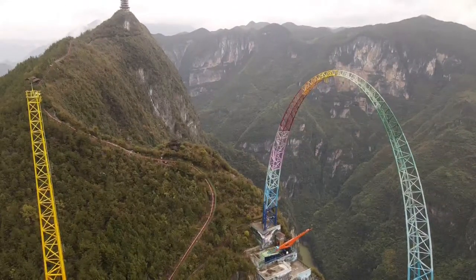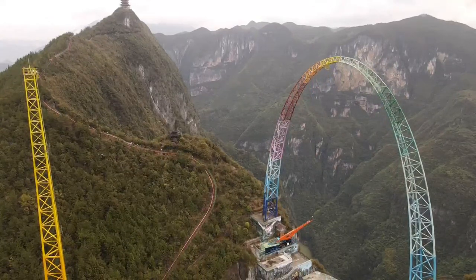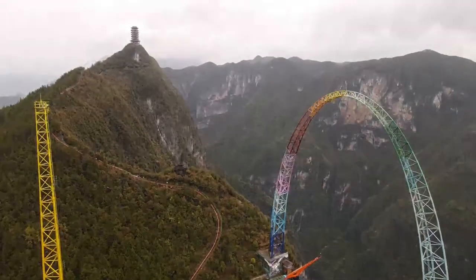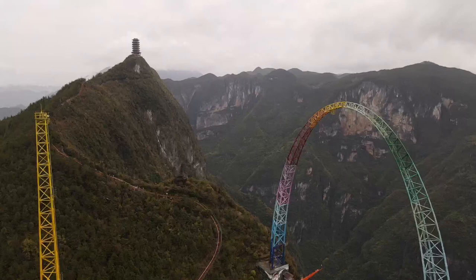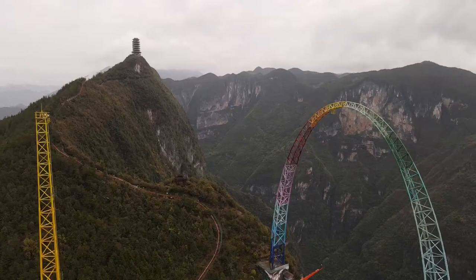Now you see those little tracks there, guys. That's where there's a ride you can take down from the mountain from the top there, that little pagoda on the top of the hill. There's a trail just coming down there.